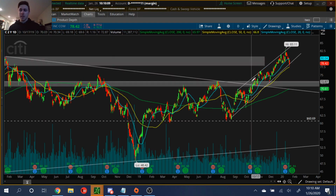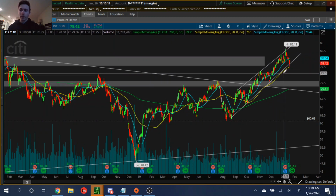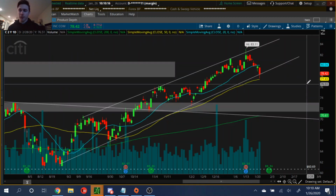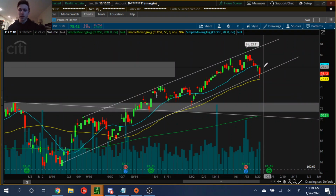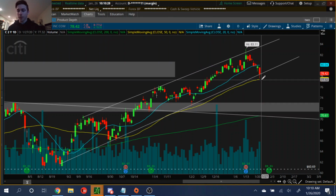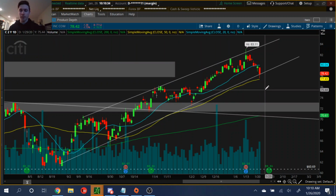C City, this one is a play in progress, setup in progress. This one has a rising channel, and we have found support here. So what I'm looking for is a potential bounce. Maybe we break straight down, but I'm looking for a potential bounce. Maybe we don't. If we gap under the 50, right? If we gap under that, that's looking bearish. You might be able to get in for a day trade all the way down.